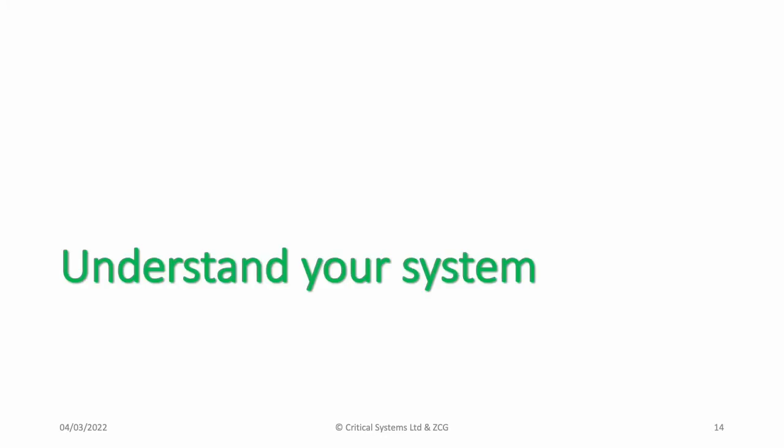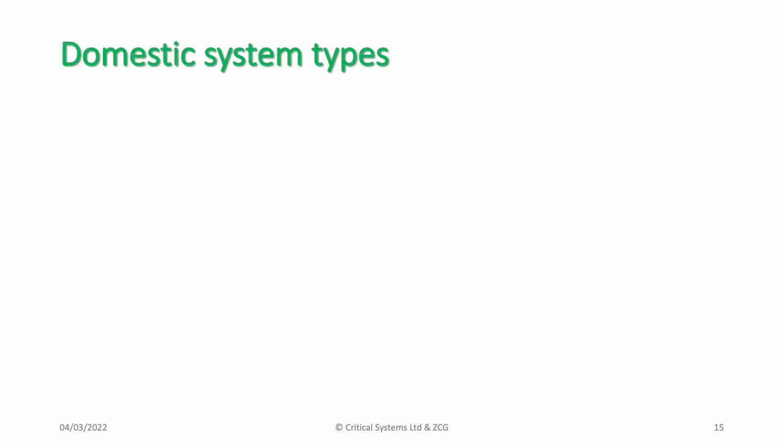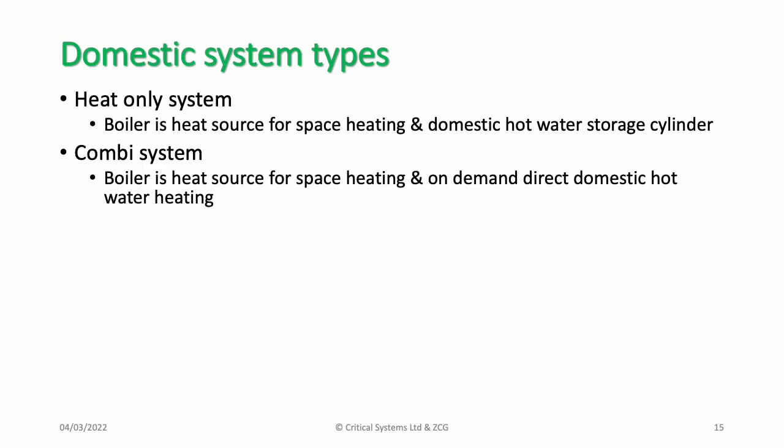So I now want to talk about understanding your system. There are two basic system types that we'll find in most of our houses today. And the first one is what we call a heat-only system. And here the boiler is a heat source for space heating and a domestic hot water storage cylinder, a heat-only system. The second is a combi system, and this is a heat source for space heating and a direct on-demand provision of domestic hot water without the necessity to store.